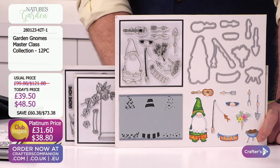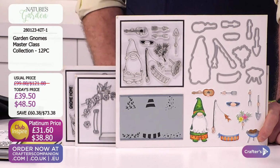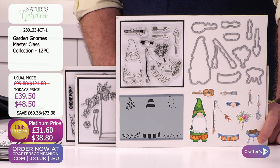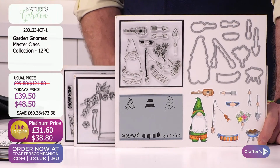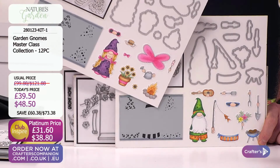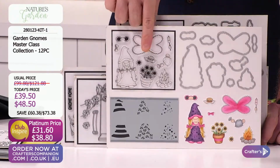I really like that as well. Anyway, there's Zizi, the gnome, with all of these different things that you could do. Play the ukulele, barbecue, fish, do the gardening. And don't forget you get the stencils with these as well, so you can change his costume up.